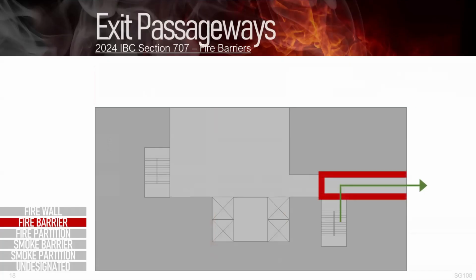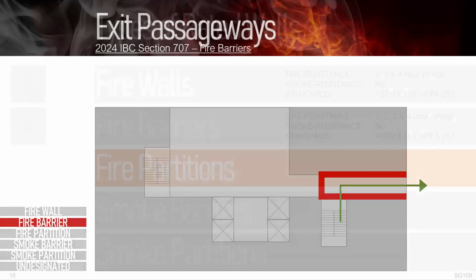Exit passageways. If you have an interior stair that you need to have protection all the way to the point of exit discharge, which is basically the door out of the building, then you might be required to have an exit passageway. And you would do something like this. That's a dedicated corridor, basically an extension of the stair to get people out of the building.